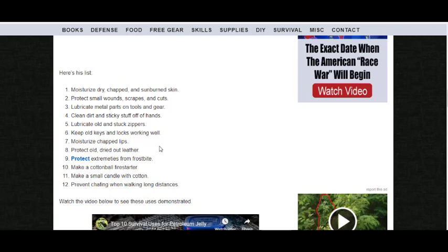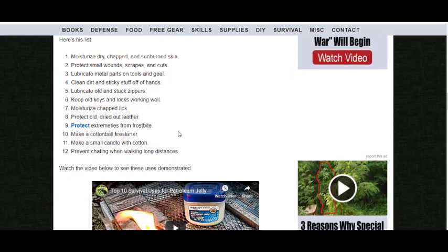Moisturize chapped lips. Protect old and dried out leather. That's a good idea too. Protect extremities from frostbite, and that's one of the things that Alaska Dream Life was talking about.